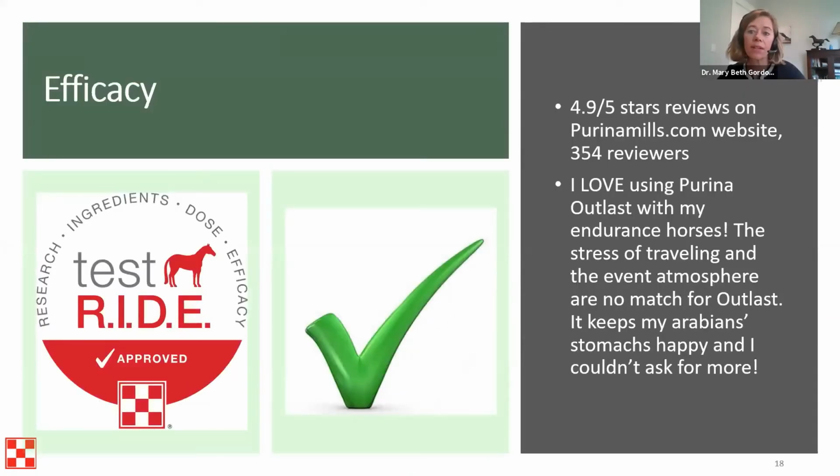And then when it comes to efficacy, I caution horse owners to be careful about just looking at testimonials. I think we've all learned a little bit from shopping on Amazon that the testimonials may not always be exactly truthful and representative of the product. We have to use a little discernment there. But overall, you can get an idea.